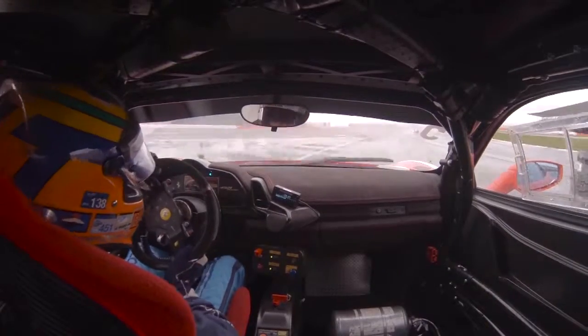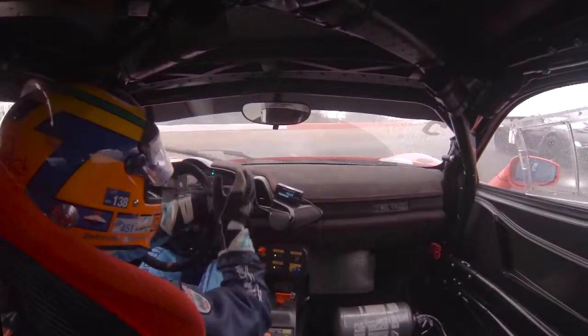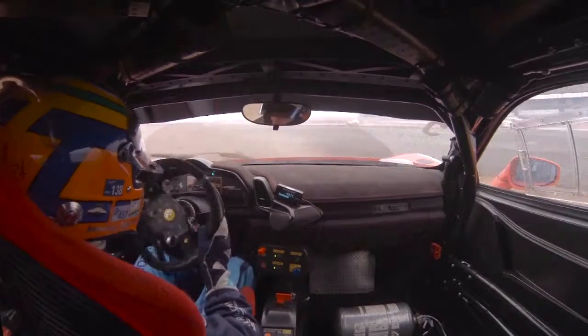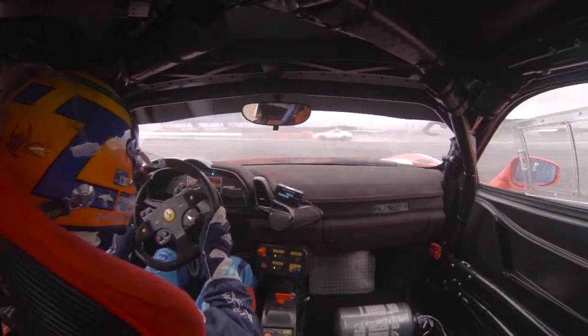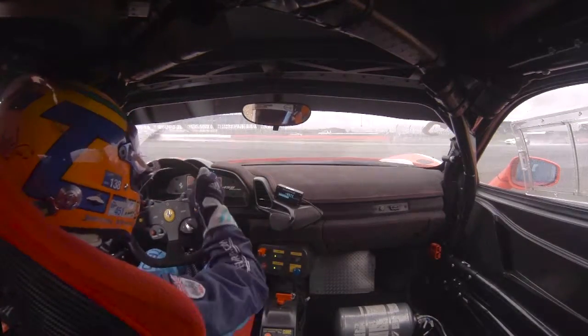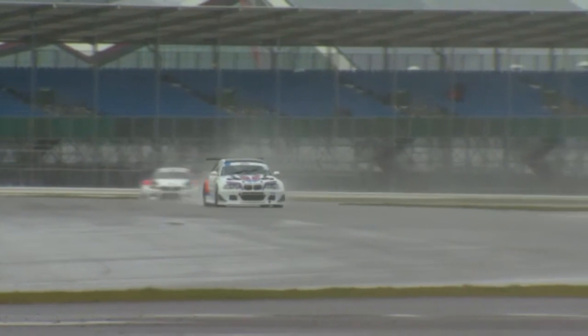So on board with Johnny Mowlem in the sister Ferrari on the way down into Abbey Corner. Oh, and then contact and running wide and another contact. That's the Renault driven by Andrew McKenna. The two of them coming together there in these treacherous conditions. Johnny trying to get back on the track, but I think he's too badly damaged and stops in the gravel trap. So two more front runners out of contention here.